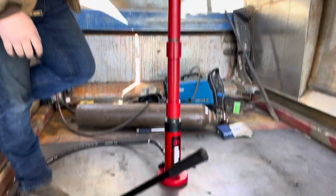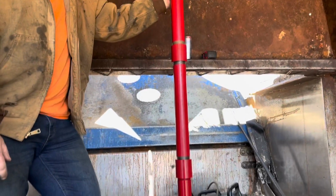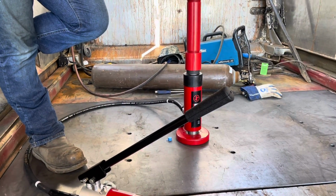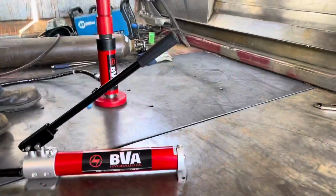City of Chattanooga garbage truck. We have our BVA 20-ton hydraulic maintenance Porta Power. That's what it is. That's the whole name of it. Tongue twister. And we have to push this 1/4-inch plate down.